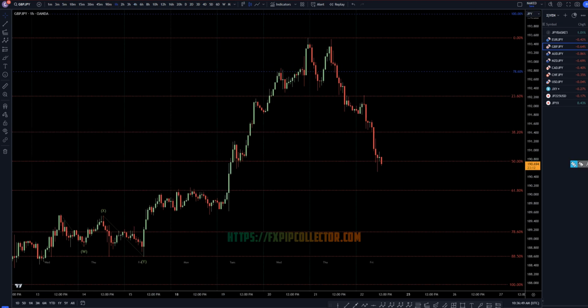Taking it down to the 1 hour time frame, definitely a pretty clear downtrend in my mind. Until I see a break of structure, it's still either a wave A or a wave 1, and really I would continue to look for shorts. There's nothing saying that has to stop right here. It could go down more.